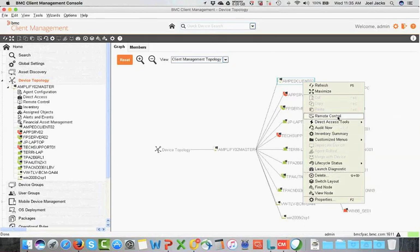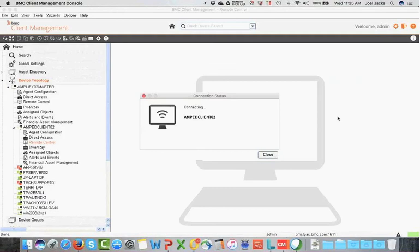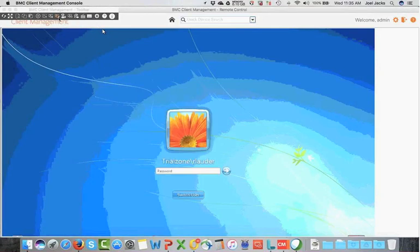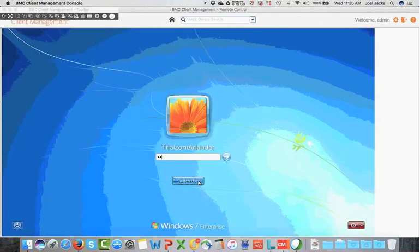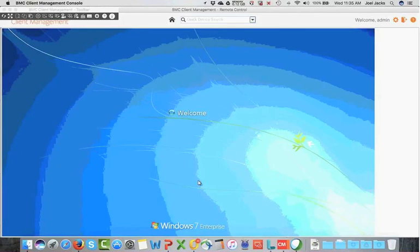I can even launch a remote control from right here, and it's going to open the remote control screen for me. I'll be able to go in and actually manage this device and take control of it. You can see it takes me right in. We'll go ahead and log in real quick. So I haven't had to open up, again, like I said, multiple screens to take care of it. Just have to remember the very difficult password here. And when it comes up, then I have full access to the computer.